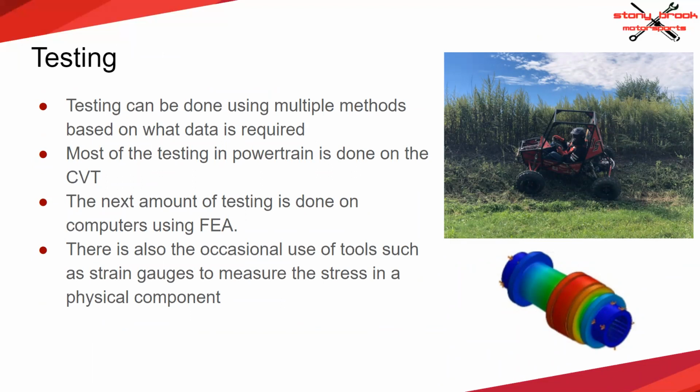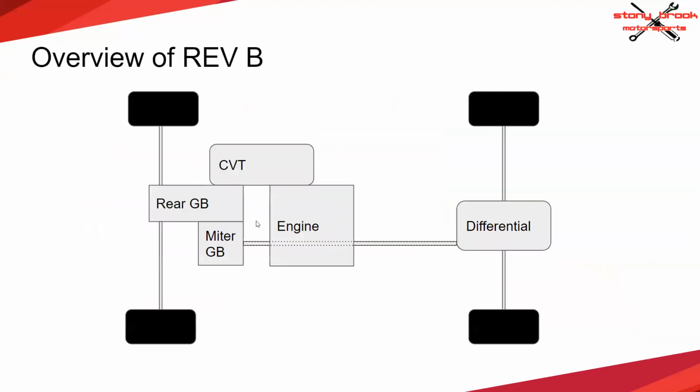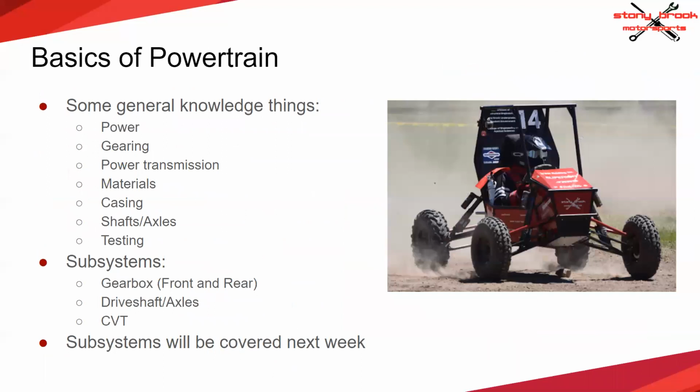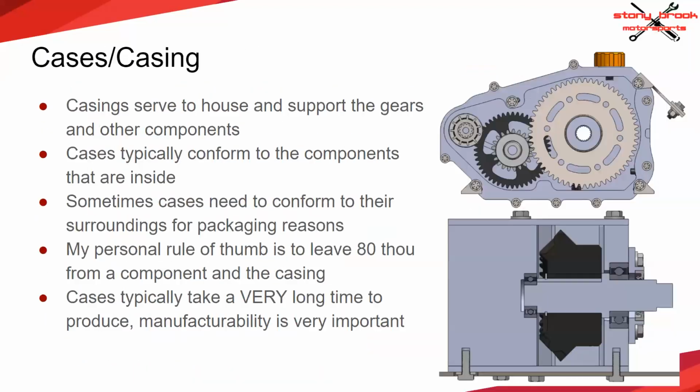And then sometimes we also use these things called strain gauges, which are basically little stickers that you can put onto a part, and then you can twist and pull the part however you want to, and the stickers will read the amount of deformation they see and output that to a computer, and you can test how much strain your material is seeing. So it's pretty interesting. But yeah, that's testing. And that's basically a lot of what I was going to go over for basic knowledge of powertrain.